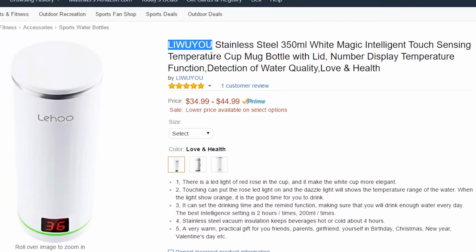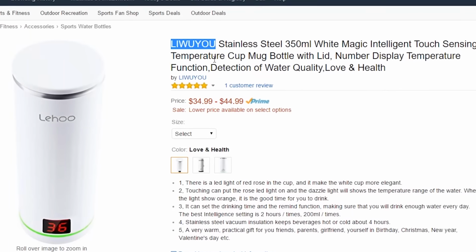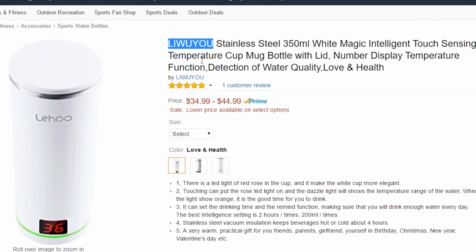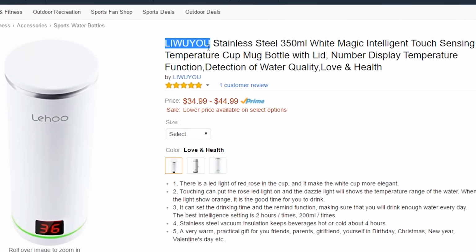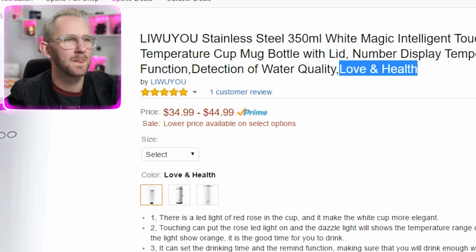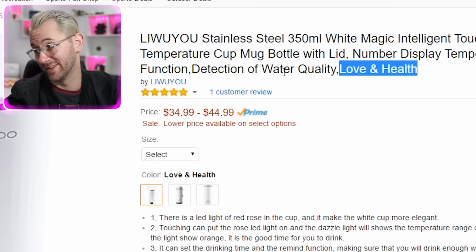The next item is called Liu. Liu. Stainless steel, 350 milliliter white magic intelligent touch sensing temperature cup. It detects love and health. Detection of water, quality, love, and health. All right, so when you're drinking, it can be like, you need love. You need health. Please, don't drink me again until you have love.